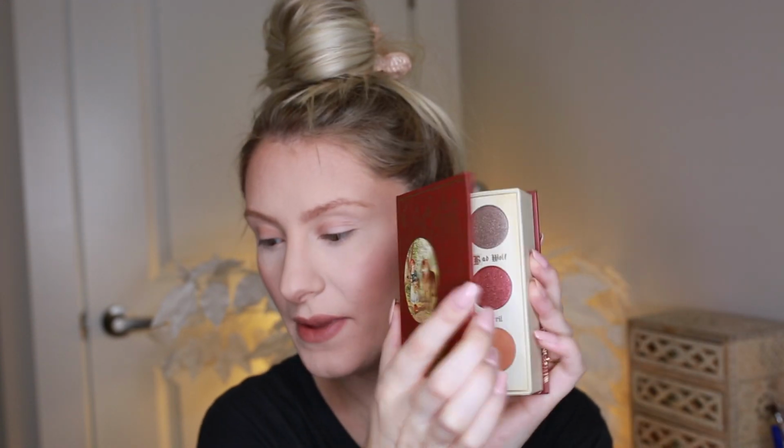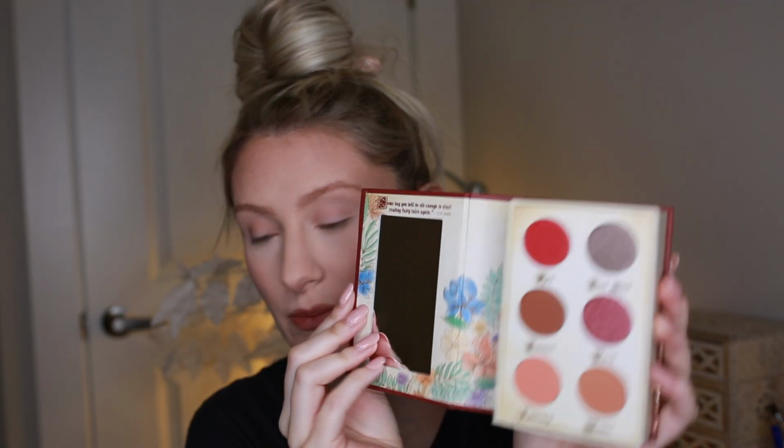Oh, this is cute. This is a little bit about the brand. It says, once upon a time, there were three sisters who never stopped believing in fairy tales, and they all lived happily ever after. You open this one up and it looks like a legit book, and it's got a little mirror in there. I already took the little film off, and it has a quote at the top: "Someday you will be old enough to start reading fairy tales again," by C.S. Lewis. It comes with six shades.